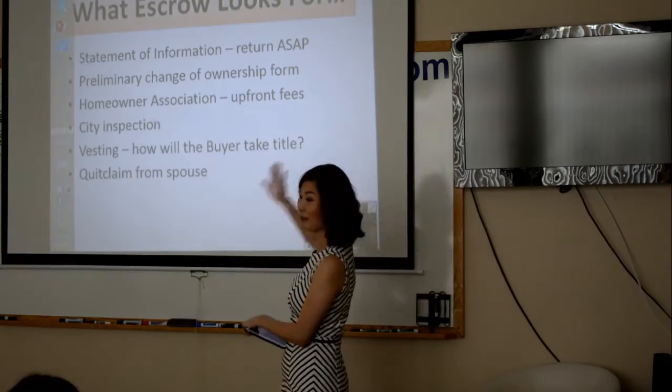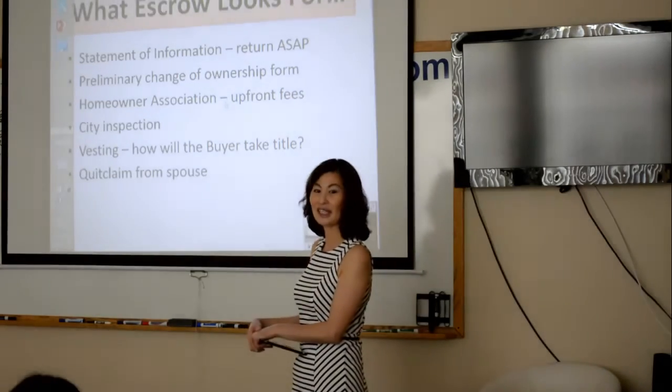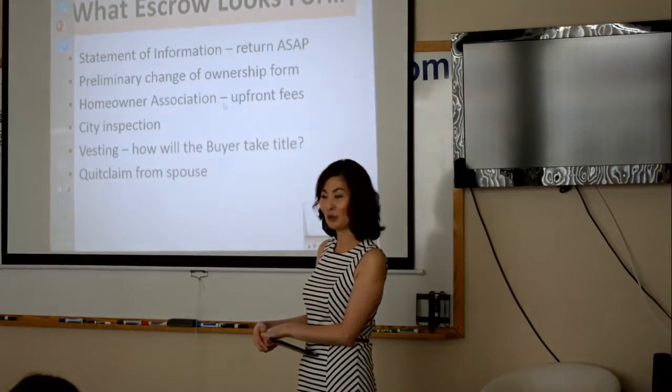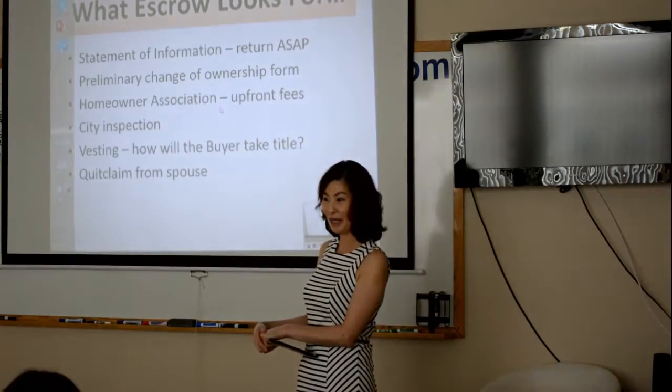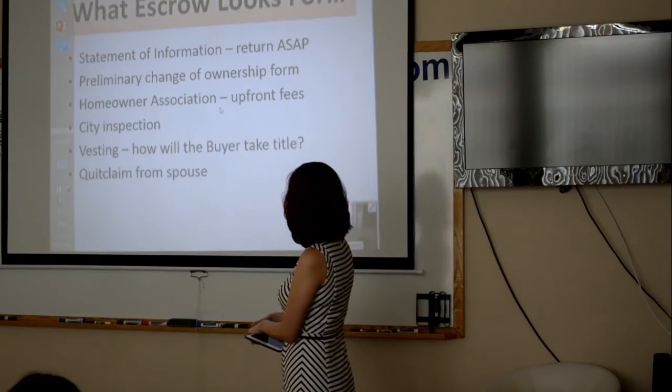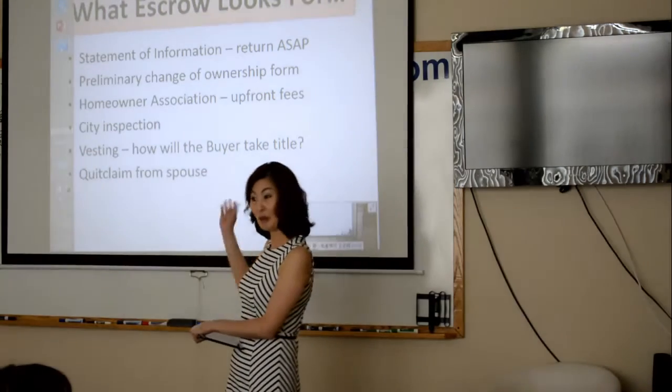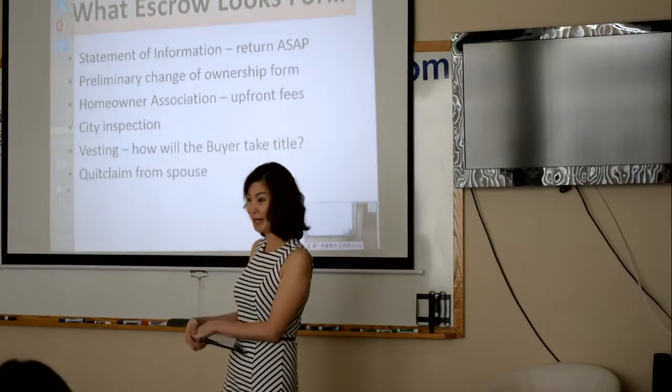So if you represent the buyer, make sure you see that form and let them know to return it to escrow right away. Okay? If you're selling a condo, there is a homeowners association involved, right?